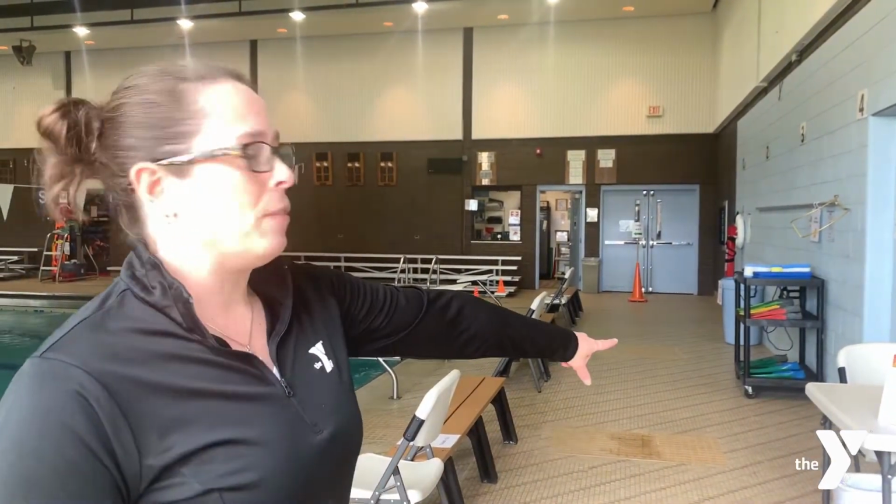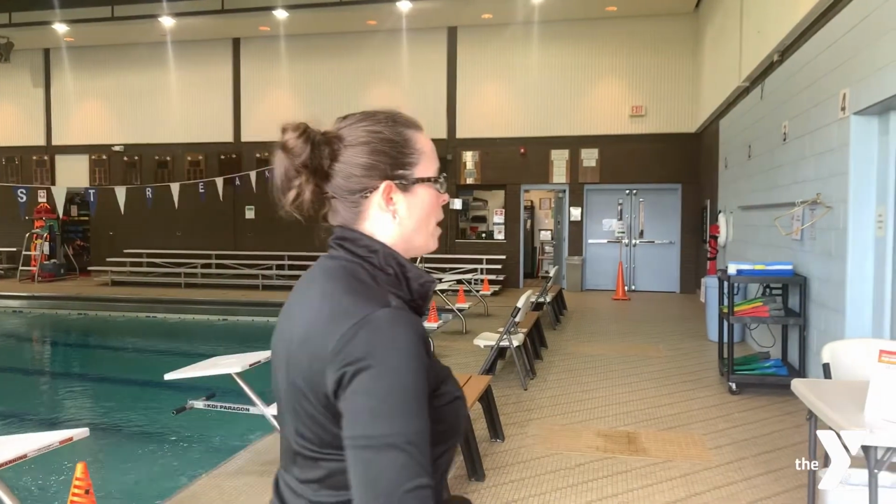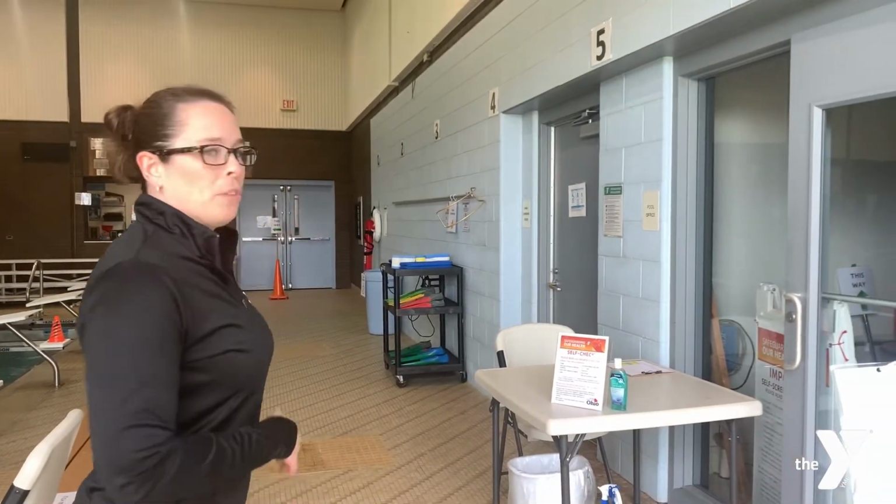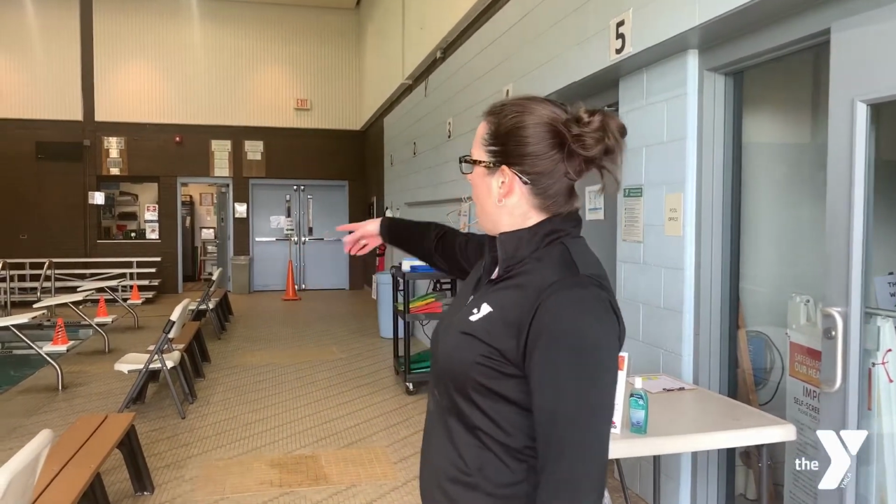As you walk in, we'll have a table right here up front. One of our lovely aquatic staff members will be sitting here to check you in. And once you give your name, we'll tell you where to go and where you can get any equipment that you might need. You take a quick browse just down the deep end.